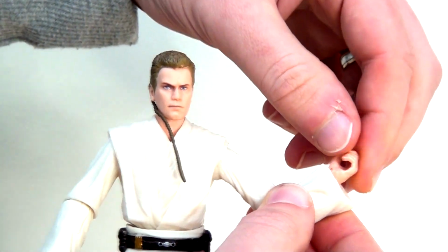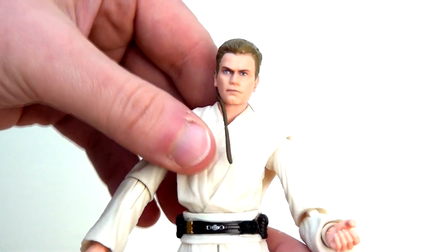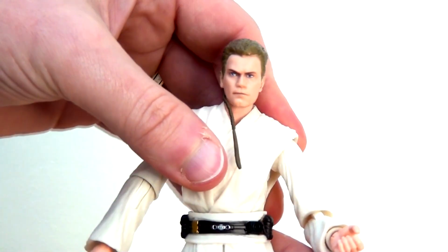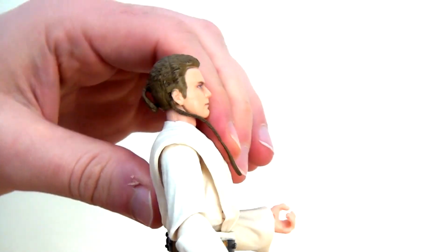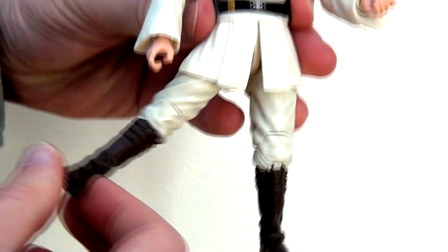Again, a little bit more successful than Qui-Gon here because the sleeves aren't quite as large. Now his ball joint in his waist, much more successful on Obi-Wan, I'm really pleased to say. He can actually get plenty of range of motion out of this waist joint, which is actually probably the best of the three in all truth.